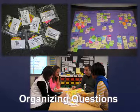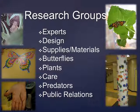The teachers then again came back together. As we said, it's carefully planned and managed. So the teachers were always coming together and collaborating to talk about the next steps and how to bring the individual research from other classrooms together as one big group. The research groups that we came up with were experts, design, supplies and materials, butterflies, plants, care, predators, and public relations.